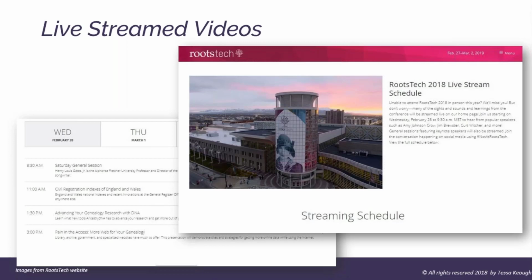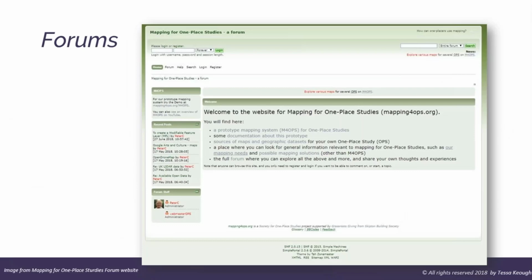I know that RootsTech keeps all of its previous recordings available to the public. This forum on mapping is an excellent resource if you're thinking of adding any mapping or migration information to your One Name study. Although it was developed with One Place studies in mind, I find the methodology and the discussion relating to maps and geographic data sets to be really helpful. They have a lot of open source material there that you can take advantage of.